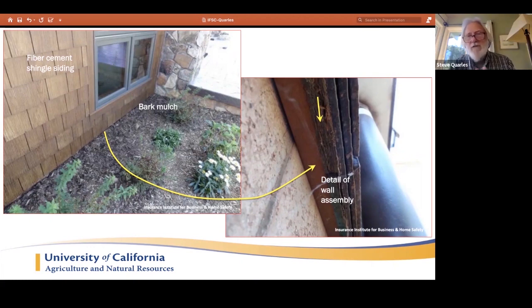This is taken at a different location on the same home. And I think it just indicates that even if you have non-combustible siding or cladding, you still have to maintain a non-combustible zone horizontally, or a low combustibility zone horizontally, and some vertical clearance so that embers can't ignite components in the wall assembly.